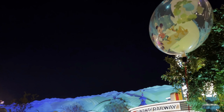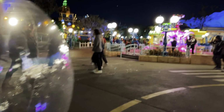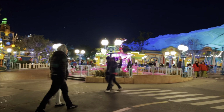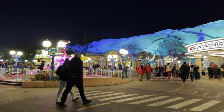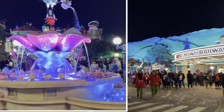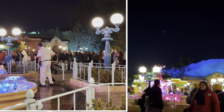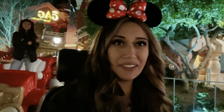Liam's balloon. We still have to change this balloon, but it looks really nice. Now there is a line right after the fireworks because they do close it down, but I think it goes pretty quick. Kids are having fun. Roslyn's dancing. Oh, Liam dropped his bubble machine. Other than that, it's been a super fun day.